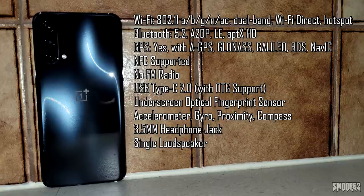Unfortunately, no FM radio, but what are you gonna do? We do have Type-C USB, which is good, and we also have a headphone jack, which is also really good to see. There is an underscreen optical fingerprint sensor, and also the Nord N10 had stereo speakers, but the Nord CE only has a single loudspeaker, but we'll test this later on.